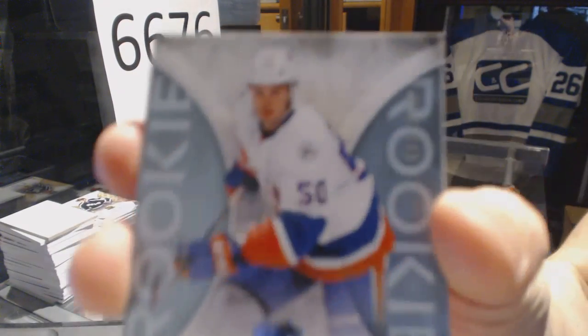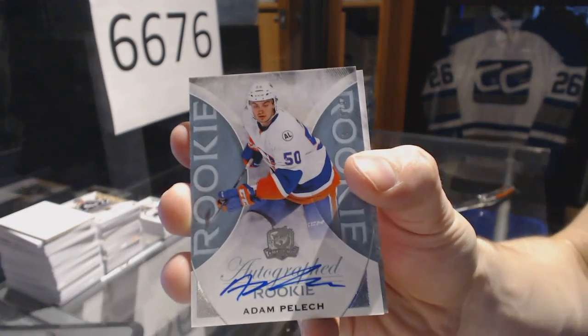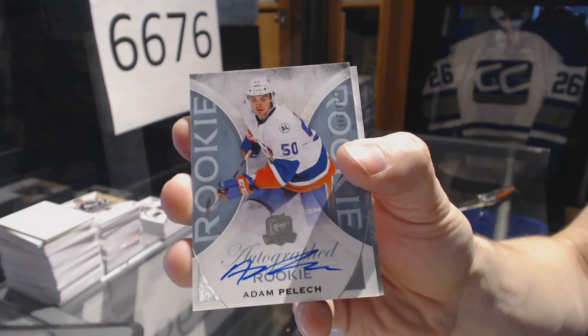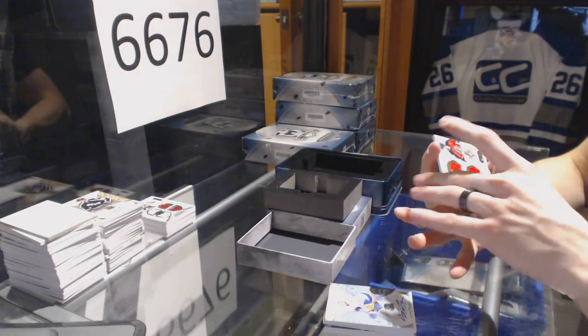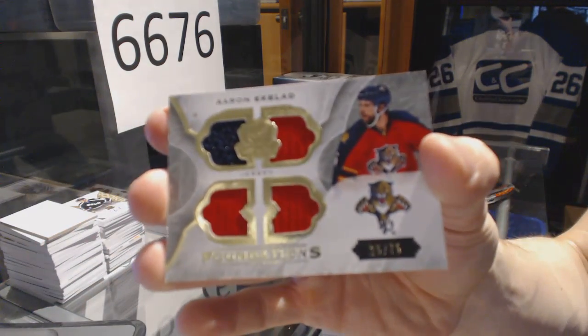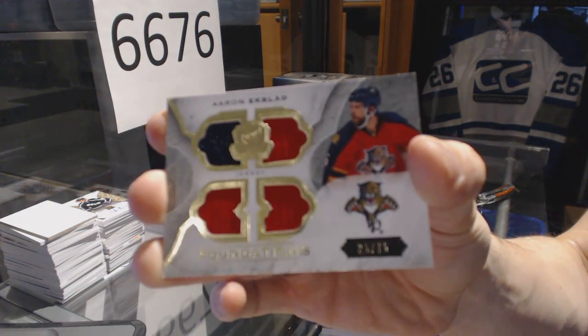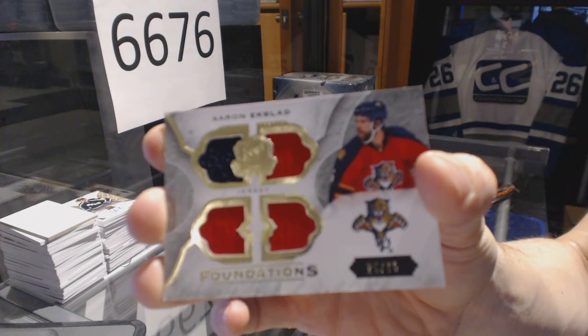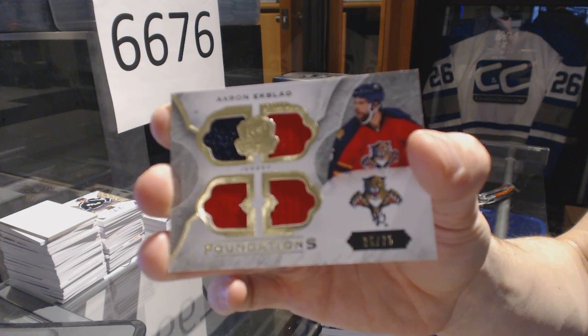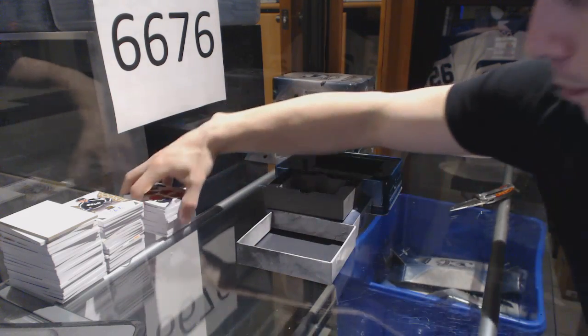We've got a rookie autograph, number 249 for the New York Islanders, Adam Pelech. And a Foundations quad jersey, number 75 for the Florida Panthers, Aaron Ekblad. Aaron Ekblad, Foundations quad jersey out of 75 for the Panthers.